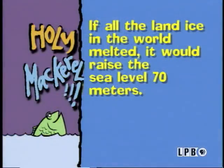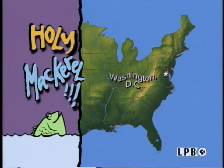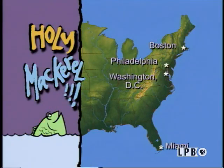Wow, it says here that if all the land ice in the world melted, it would raise the sea level 70 meters, flooding cities like Washington, D.C., Philadelphia, Miami, and parts of Boston. Holy mackerel!